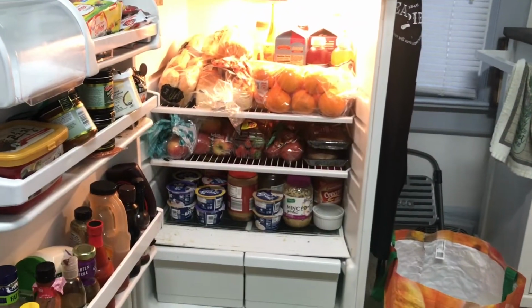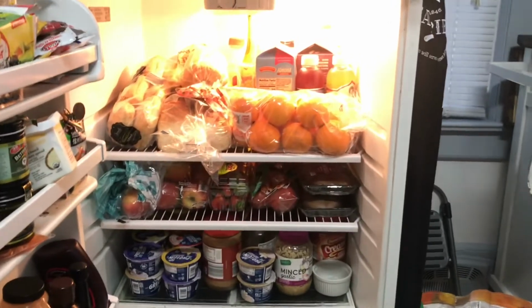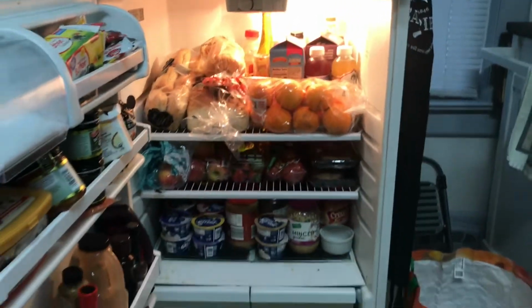And there she is. She's full. Lots of yummy food coming our way.